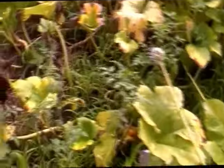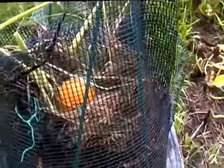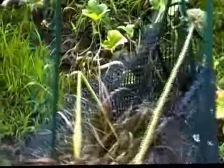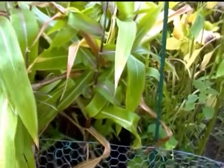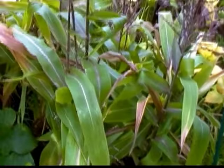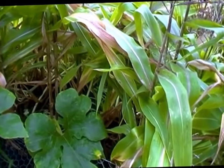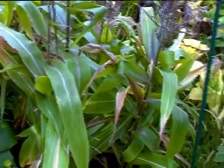And I harvested, there's that pumpkin I lost. It's in the composter now. And I harvested the pumpkin that was growing in the stand of corn. And like I said, we're not going to get any corn this year. No silk. Very short stalks too. So hopefully they'll make a good Halloween decoration. But outside of that, they're no use, I guess.